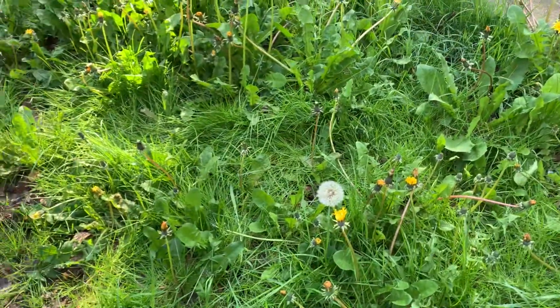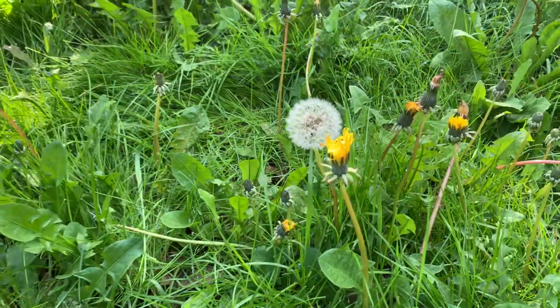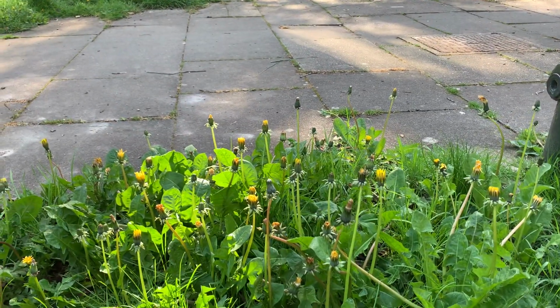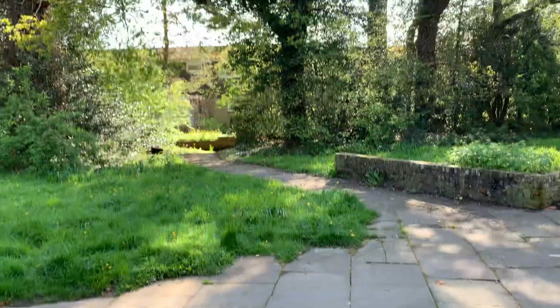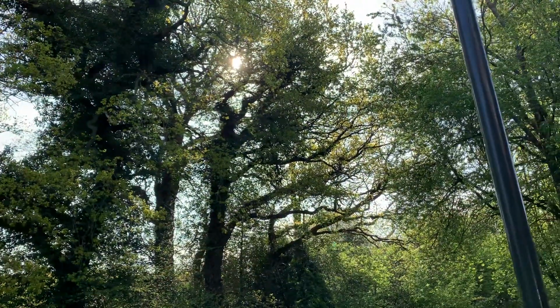I'm actually outside at the moment because I wanted to show you the dandelion seed head here. And the other dandelions are waiting for the morning to warm up a little bit before they open. But here we are at Beltane on a glorious morning.